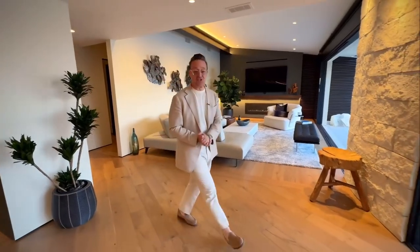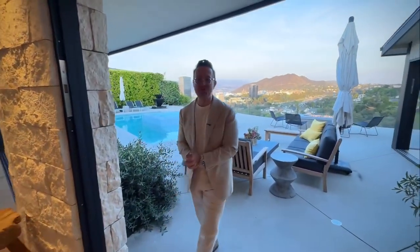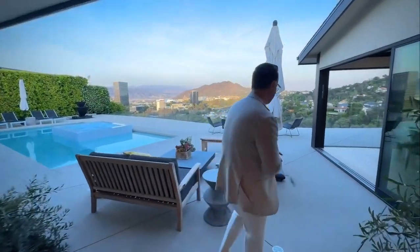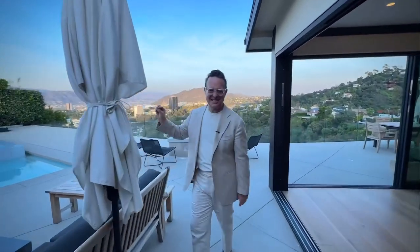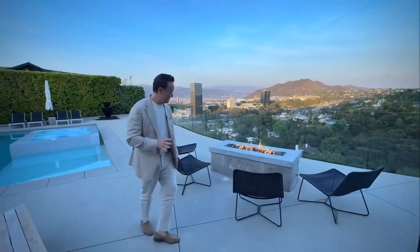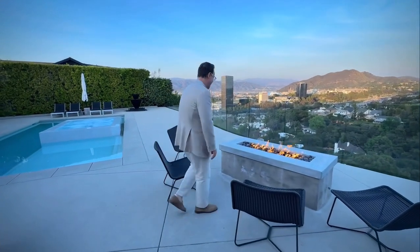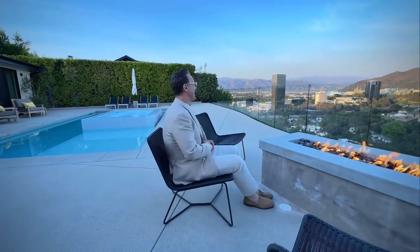So that's about it, ladies and gentlemen. Thank you so much for coming with me on this private tour of 3526 Wrightwood Court up here in the hills of Studio City. As you can see, the light is going deliciously golden. So if you don't mind, I'm just going to grab a pew, sit down by this fabulous fire pit and watch the sunset go down over the Hollywood sign myself.